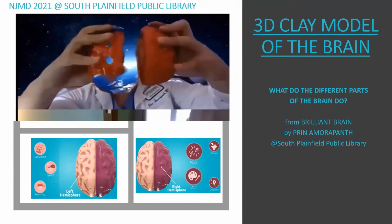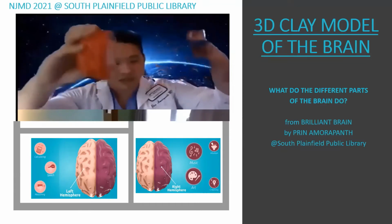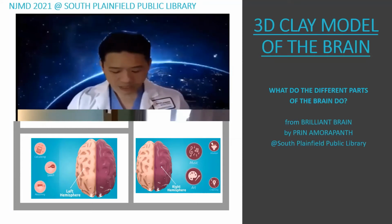If you didn't have that corpus callosum communicating, connecting the brain, one side of the body wouldn't know what the other side of the body is doing, right? So it gets pretty complicated.